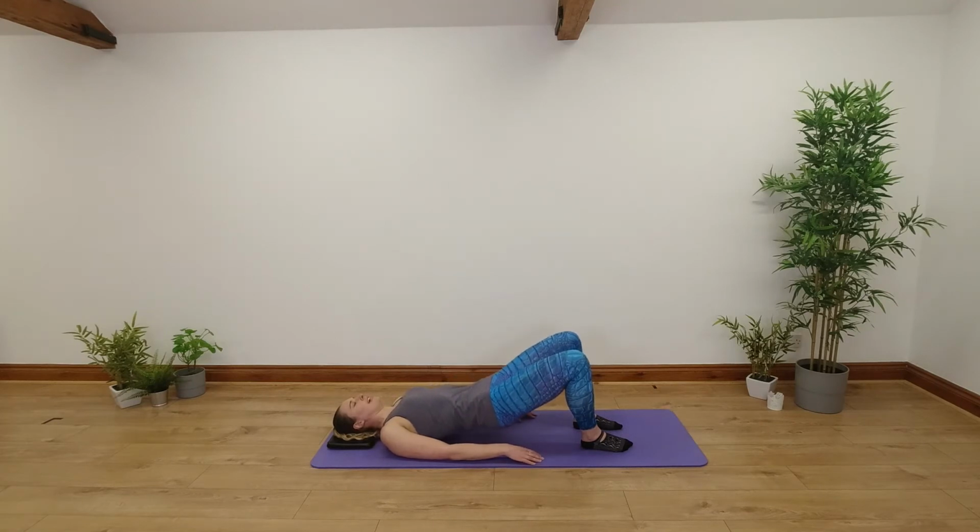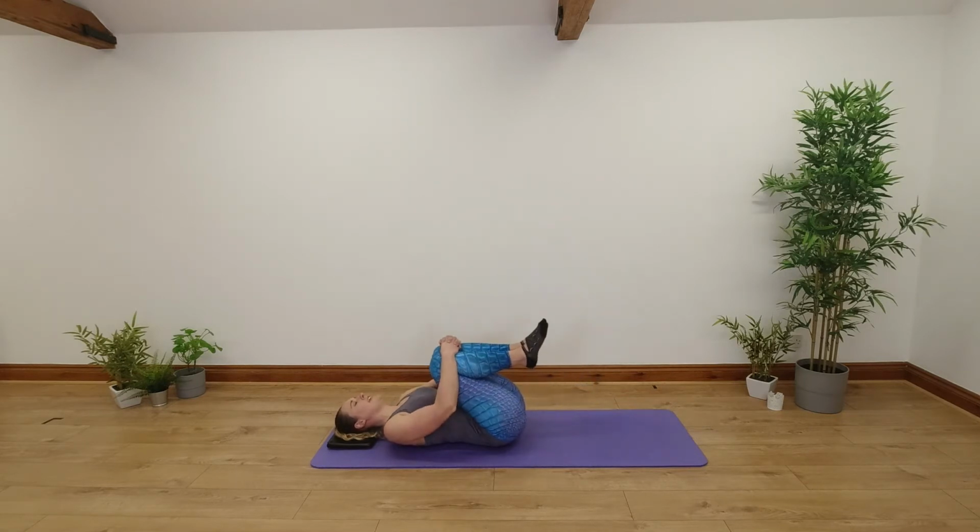Lovely, nice and smoothly down. Nice, well done. Once your hips are back to the floor, just bring those knees into your chest, give them a hug in, give your back a bit of a stretch, and give your knees a gentle rock from side to side here if you like.